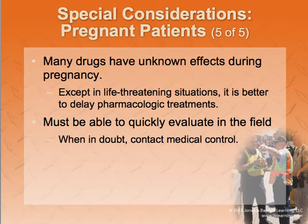Many drugs have unknown effects during pregnancy. One reason is that there are not many pregnant women lining up to be involved in clinical trials. And I can understand why, because I wouldn't want my wife risking harming our child just because. So in non-life-threatening situations, it's better to delay a pharmacologic treatment. And if you have to give a pharmacologic treatment, then you may want to contact medical control as well.